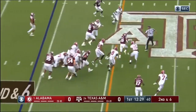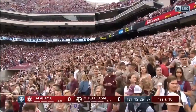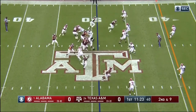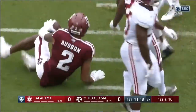Second and six, and spilling into the secondary. Isaiah with a big run and a first down to midfield. 15 seconds of the play clock. More like the last 15 seconds. Spiller might have gotten a half a yard. We'll call it second down and a long nine. Mond comes up and rips it to Jamon Osmond. And a first down Aggies.